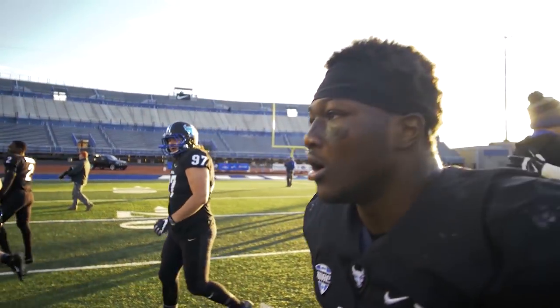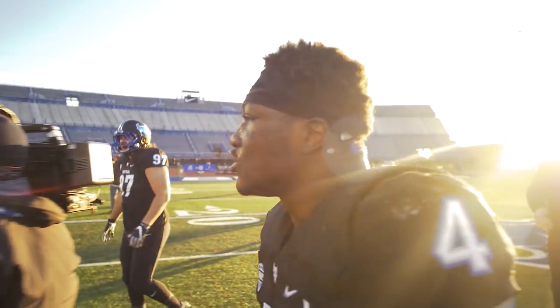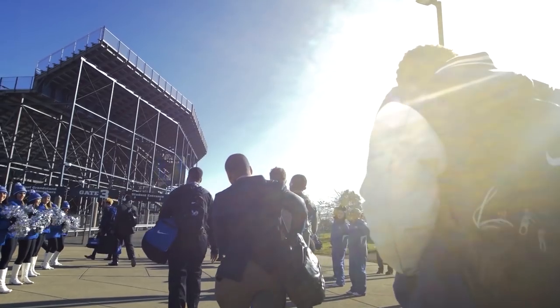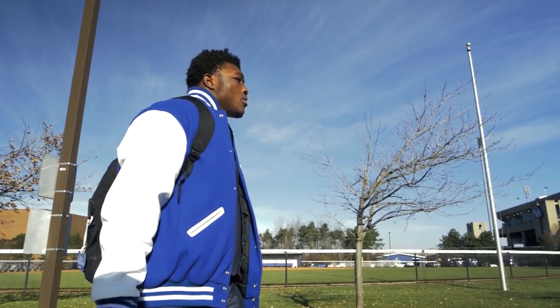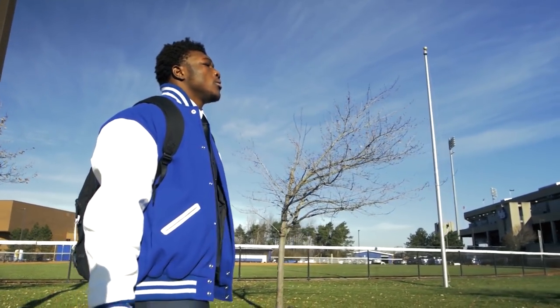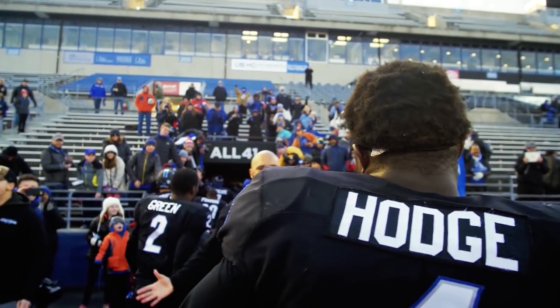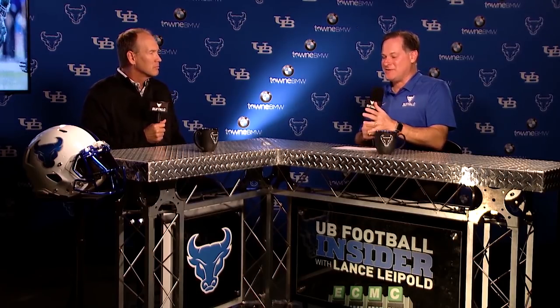He's done a lot of great things, going from a second-team all-conference, first-team all-conference, and now he's put himself in a situation that he's been able to accomplish all the goals that he set out to do. And now it's time to get the rest of the team, through his leadership, to be able to follow through with that as well.